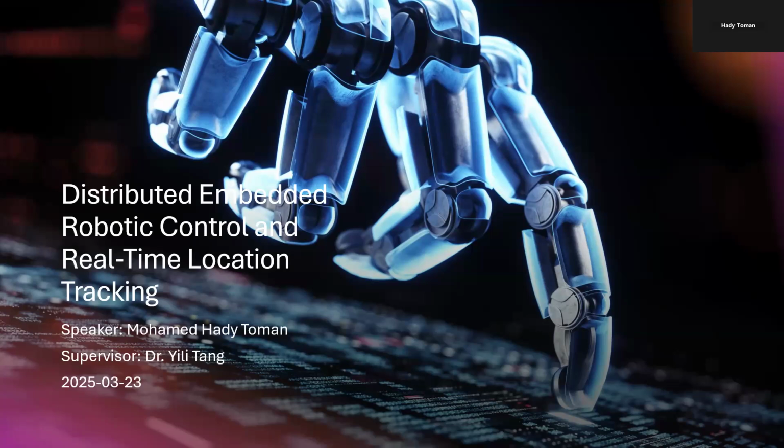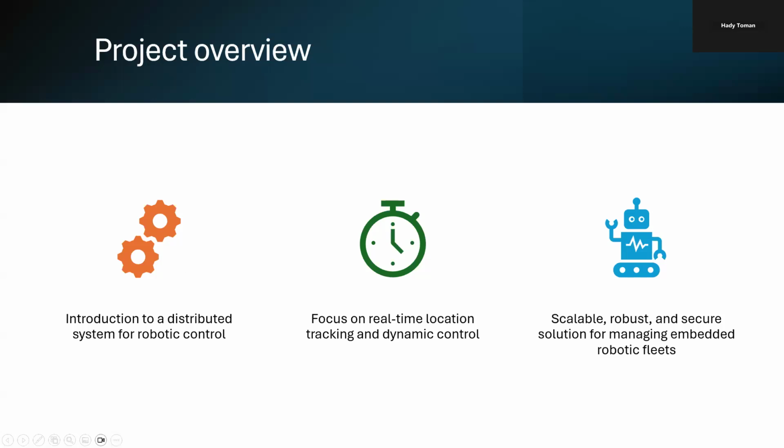I'm Hady Toman, and my supervisor is Dr. Yili Tang, and we're going to be talking about the problem statement, and we're going to do a demo at the end. So, project overview. Let's begin with the project overview.